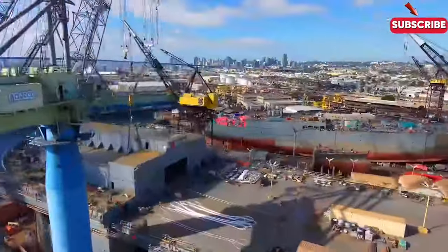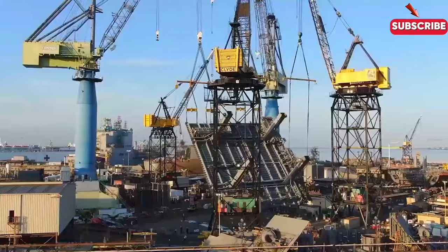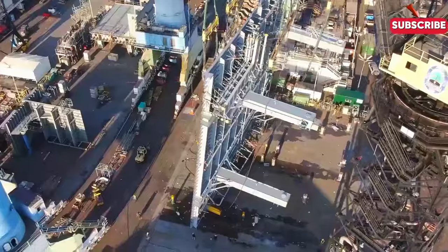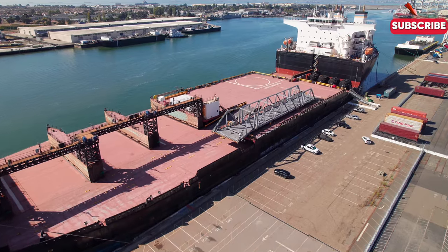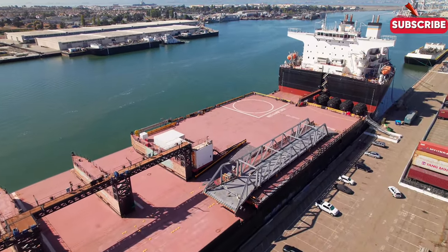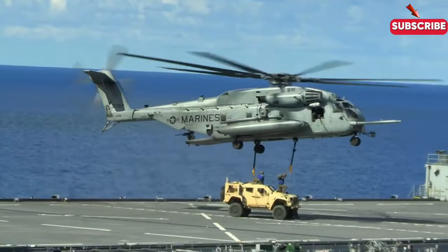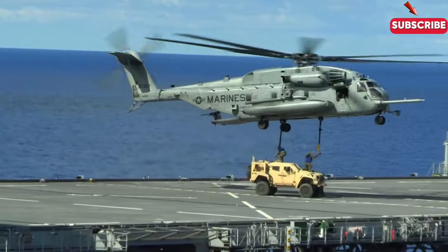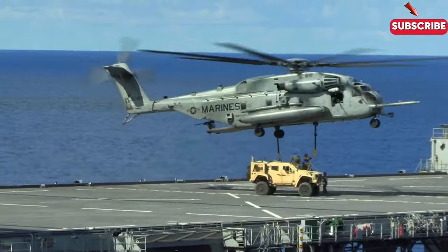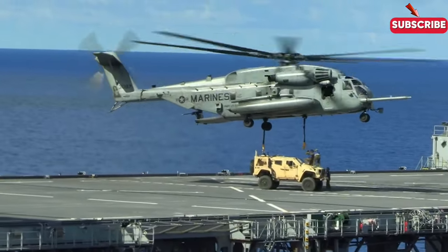A substantial investment, but one that brings enormous strategic value. Looking ahead, the U.S. Navy continues to innovate, with plans to integrate more advanced technologies into the ESD platform, improving its speed, capacity, and adaptability. As the nature of warfare and global challenges evolve, the ability to project power quickly and efficiently will remain crucial, making the ESD an indispensable part of the Navy's future fleet.